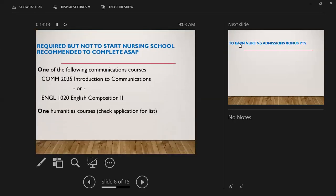There are two more classes that are required for the nursing program. They're not required to start, but they are required as part of the program. And they are Introduction to Communications or English Composition 1. Students would choose one of those from those two courses, and also one humanities course. There are 23 classes at Jackson State that would meet that requirement. Nursing students only have to have one.